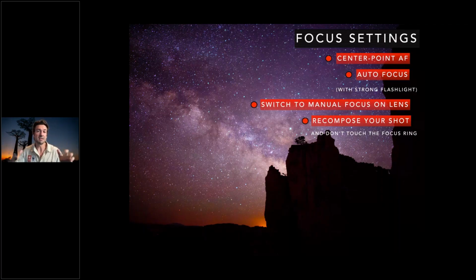Then you just get to be creative with the shutter speed, with the ISO, with the composition, maybe even in camera playing around with different white balance settings. Although I do a lot of that in Lightroom, that's all the variation that you can do. But you don't have to worry about focus, which is fantastic.